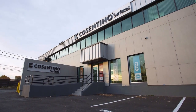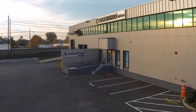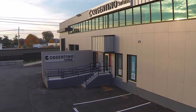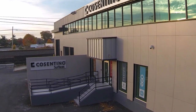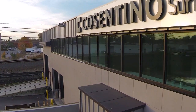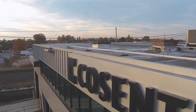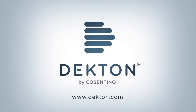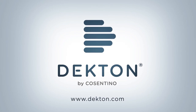Dekton ultra-compact surface panels not only bring to life the exterior of this building, they also provide a low-maintenance performance designed to last the lifetime of the building. Whether resurfacing an existing facade or building from the ground up, think Dekton. Beautiful, thoughtful, enduring. Dekton by Cosentino.